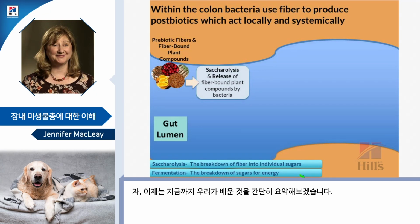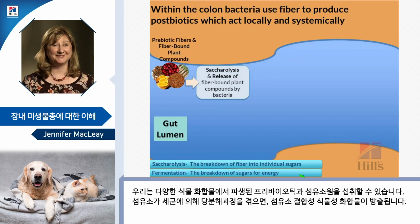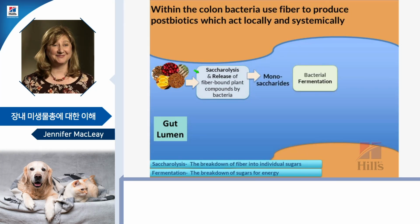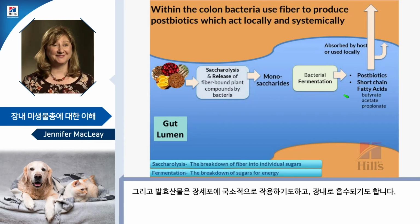So let's sum up a little bit about what we've learned so far. We've talked about the fact that within the colon, bacteria use fiber to produce postbiotics which act locally and systemically. So we can have different prebiotic and fiber sources that are derived from different plant compounds. They can undergo saccharolysis and release of those fiber-bound plant compounds by the bacteria. Then they can be broken down into monosaccharides, and those monosaccharides can undergo fermentation. And the products of that fermentation include different postbiotics, short-chain fatty acids such as butyrate, acetate, and propionate, and those can have both local activity on the enterocytes and be absorbed into the intestine.